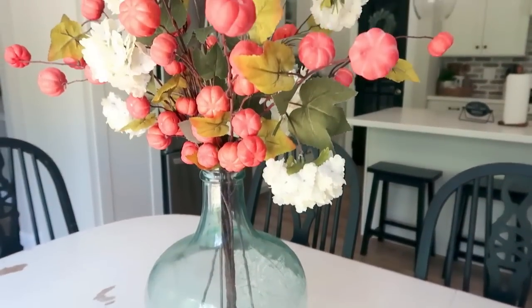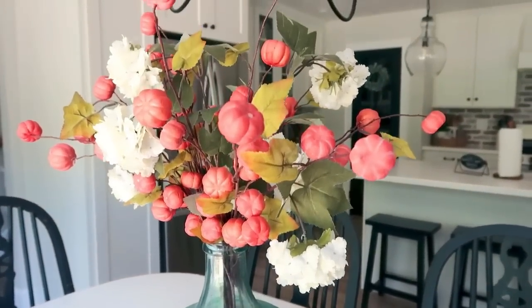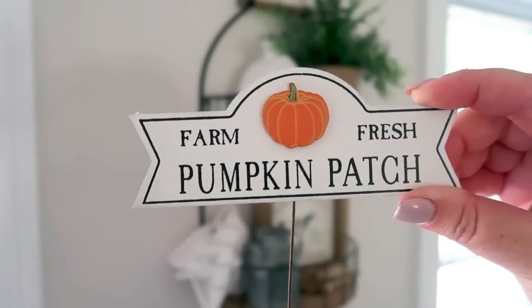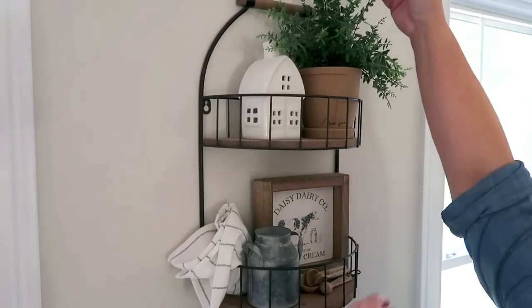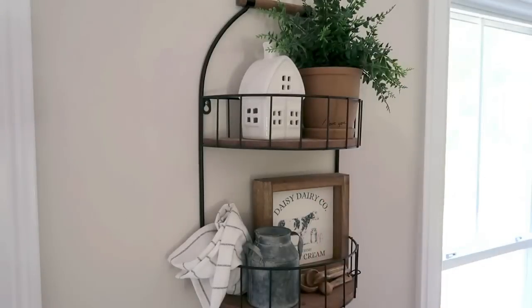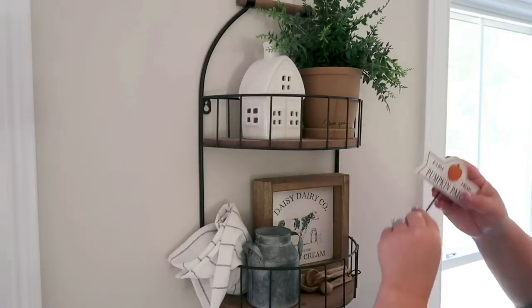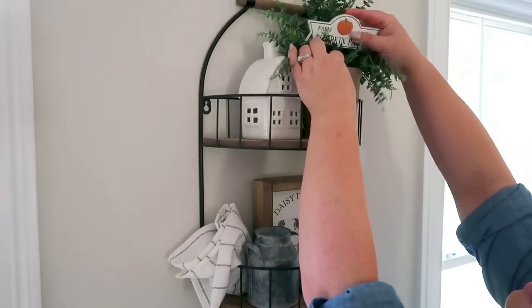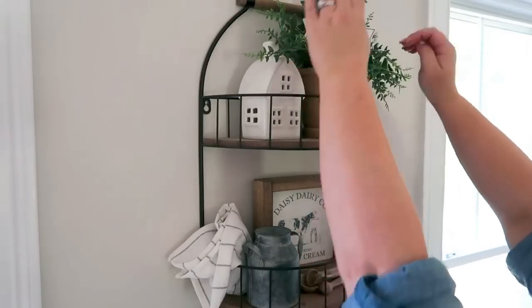Next up, we're moving into this two-tiered shelf that I have here on the wall. I'm starting with the sweet pick that I purchased at Michael's Dusty Pumpkin Patch. I love it so much. It's wooden, so cute. We're gonna stick it up here in the faux fern. And then we're also gonna bring in this beautiful copper pumpkin from the Dollar Tree. We're just gonna add that down here to this bottom section.